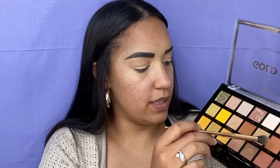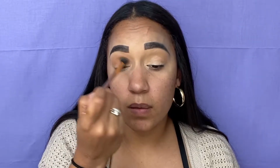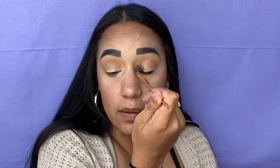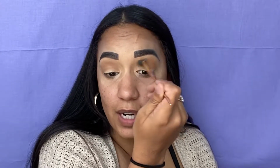Now I'm gonna go in with this Camel shade right here and go kind of in the same spot but a little bit below it and do the same thing, blend it out. These shades are so pigmented. They blend so freaking easy.